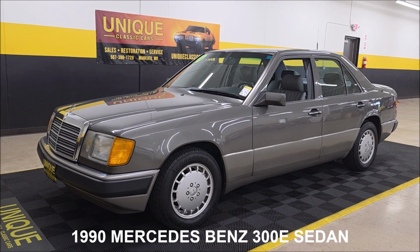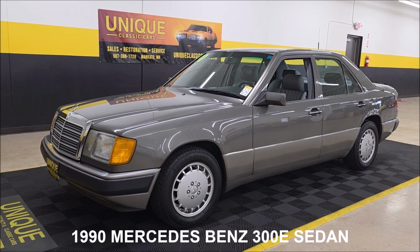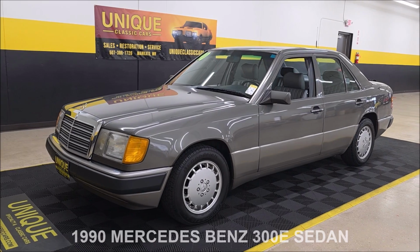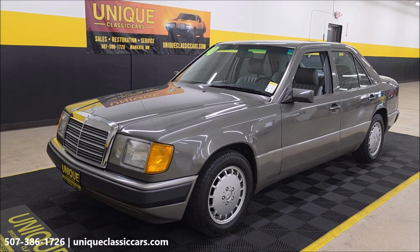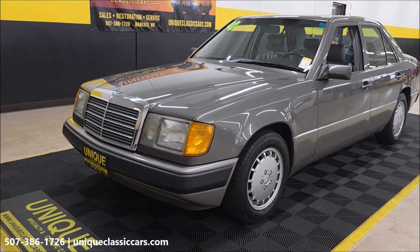90s import here at Unique Specialty and Classics. This one's a 1990 Mercedes-Benz 300E sedan. Clean Carfax, no accidents indicated. Just a little over 92,000 miles is all in this one. Extremely nice shape, well taken care of Mercedes.